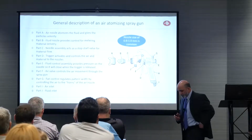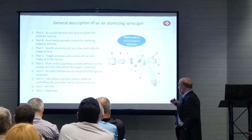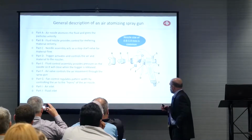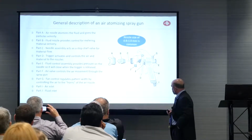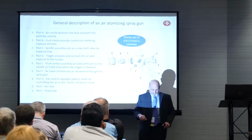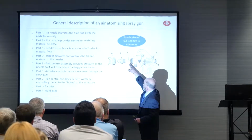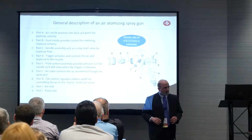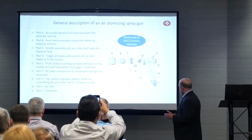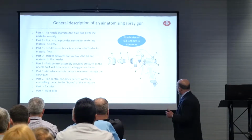Now, I promised you could look at the anatomy of a gun. This is an air atomizing gun, okay? Doesn't really matter who makes them, they all have several things in common. Several keys: the air cap, the fluid regulator, fluid nozzle, and the needle size. Those are the things that are really key to controlling your film weight, right? We'll talk about air pressure and fluid pressure in a little bit, right?